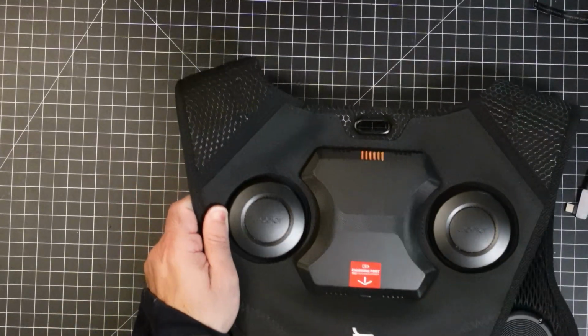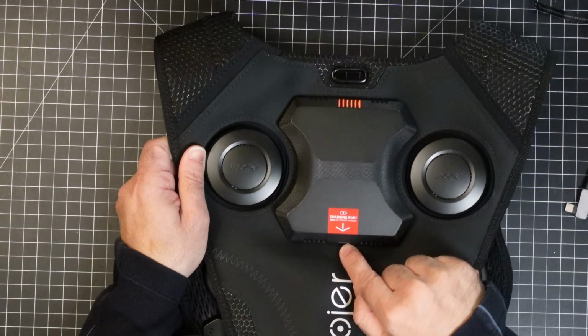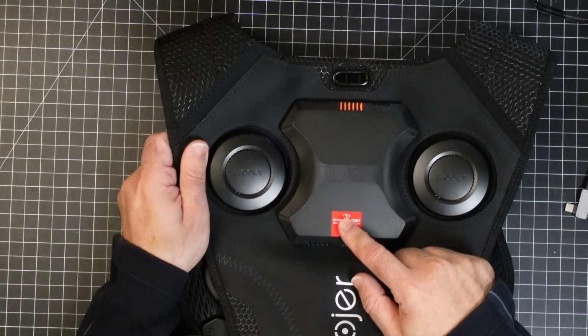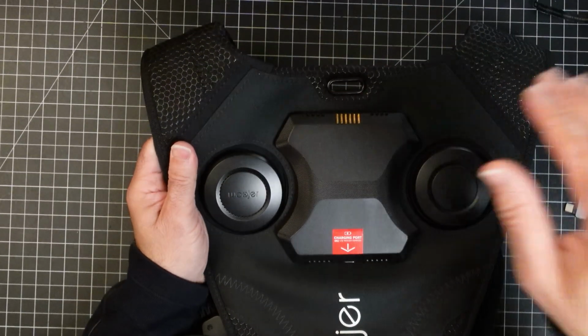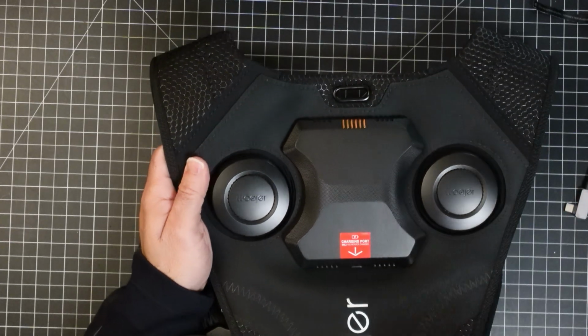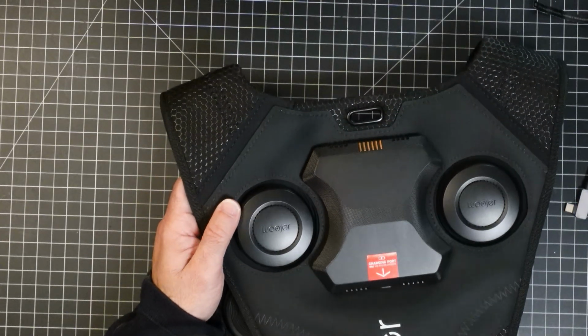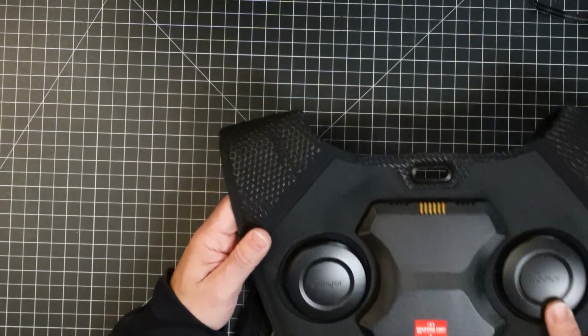In the back, let's go ahead and show this in the back here. In the back, what you'll notice is that you have your charging port here, and it's very well labeled. And then you have a hook right here that if you want to hook this up somewhere in your office or in your game room, you can. So this is it, right? This has a rubberized feel in the back, which is nice.